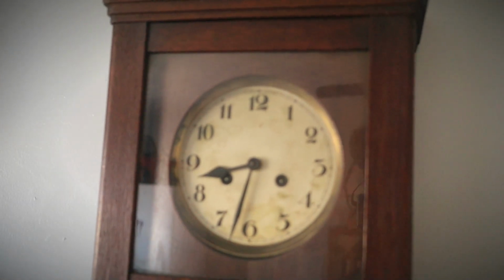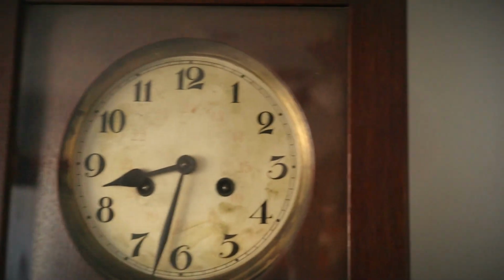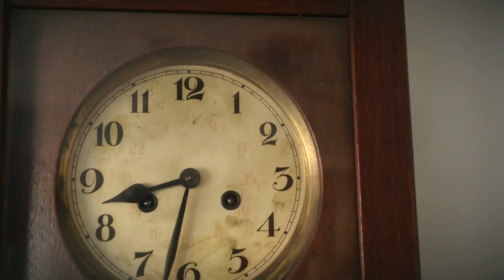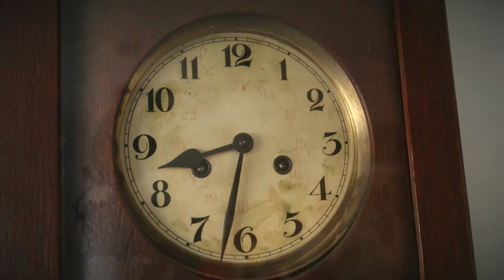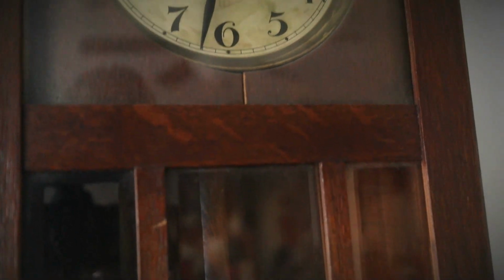Now I love antiques of all sorts, but that one's actually a little bit special. That clock belonged to Mr. Smith's family, and that clock has been in his house growing up his entire life, as long as he could remember. It was always there. And he brought it back with him from Tennessee a few weeks ago, and it isn't running. However, we don't know if it doesn't run.